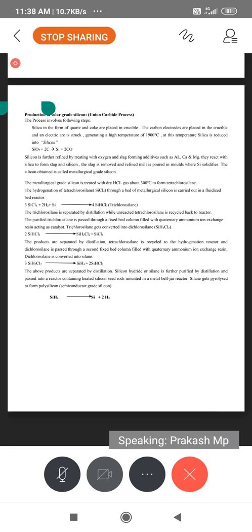At that time this pure silicon, solar grade silicon, is subjected to zone refining, and we will get exactly 100% silicon, which we can call ultra pure silicon. Before you get the ultra pure silicon, at 99.9999% very negligible ppm levels of impurities are there, no problem. So this silicon we can call solar grade silicon. So three types of silicon are there.